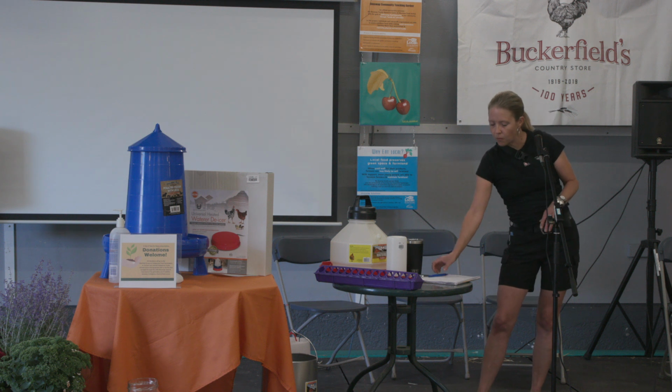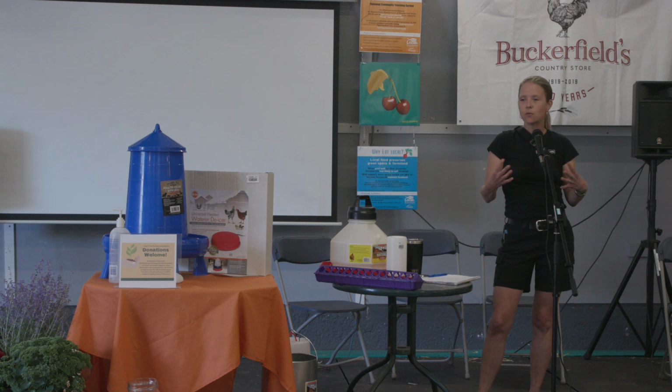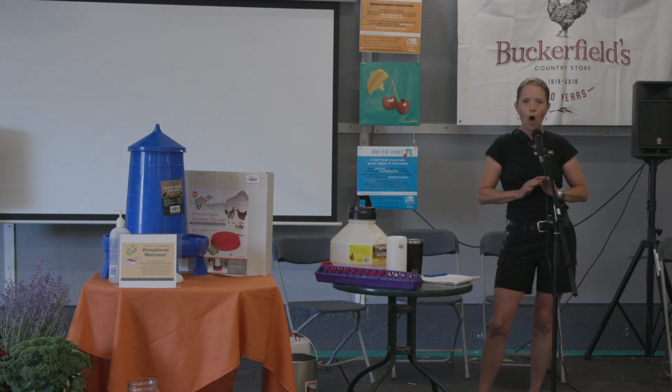So we built perches, we have nesting boxes. You can use old milk crates for nesting boxes. You can buy plastic nesting boxes. You can build them out of wood. It's always a nice place to have for your chickens to lay their eggs. But let me tell you, I learned very quickly they don't like to use nesting boxes all the time. They like to lay their eggs all over the property if you free range your birds. So there's a couple of different options.